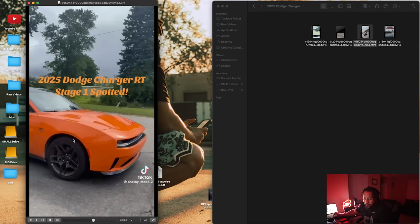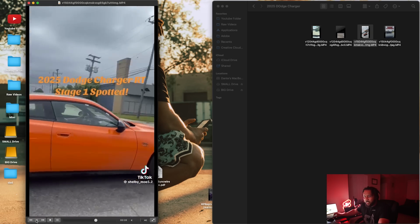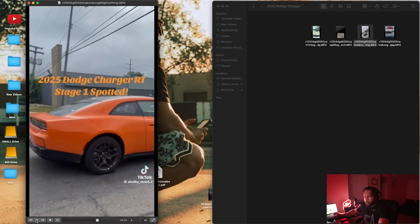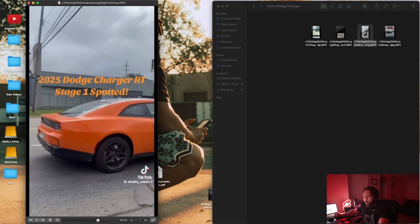So here's another set of RT rims. These look like 20s, I guess. These got to be 20s. They can't be 18s. A lot of damn wheel gap on an RT. Stage 1 RT. I don't like that orange, but then again, that may be just the Go Mango orange, so maybe I'm tripping. Whole lot of wheel gap. No spoiler back here, so I guess the RTs don't come with spoilers.